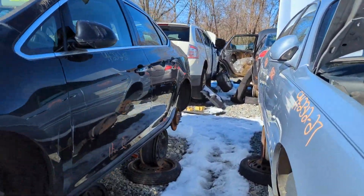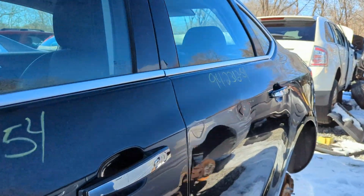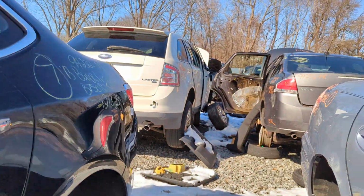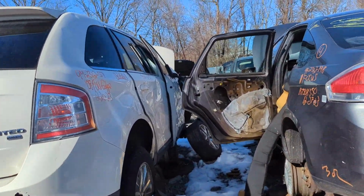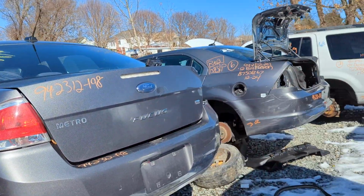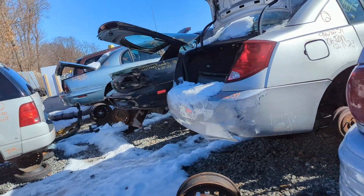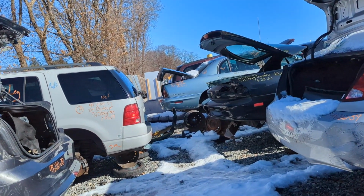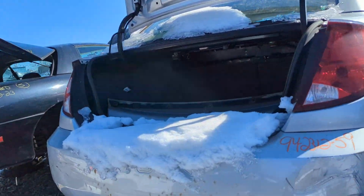Is this the car right here? I can't even tell what kind of car it is, but it has a little sunroof in it. I thought the car I was looking for was black. It's not, it's white. But I need to find out what row I'm in, because I don't think I'm in the right row.